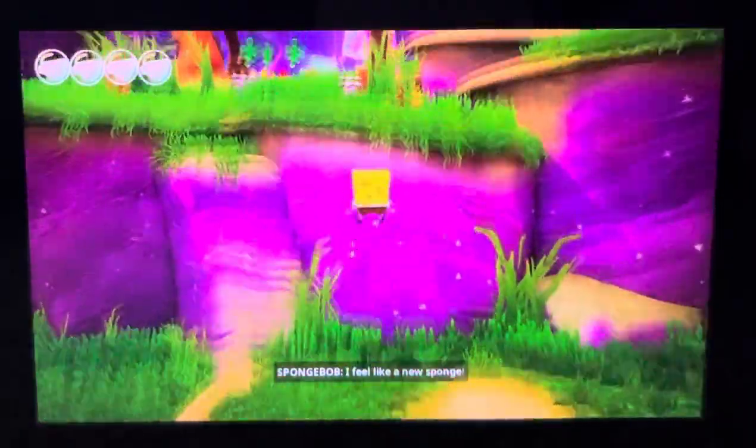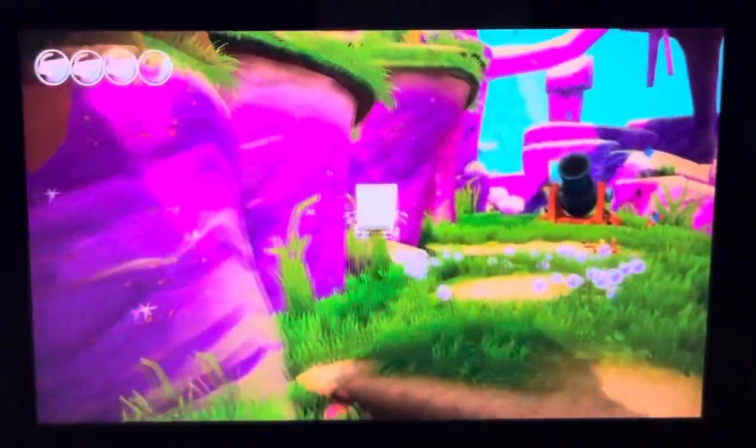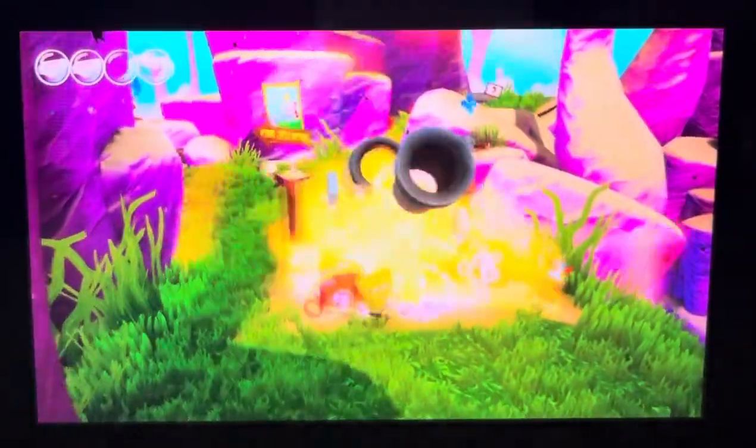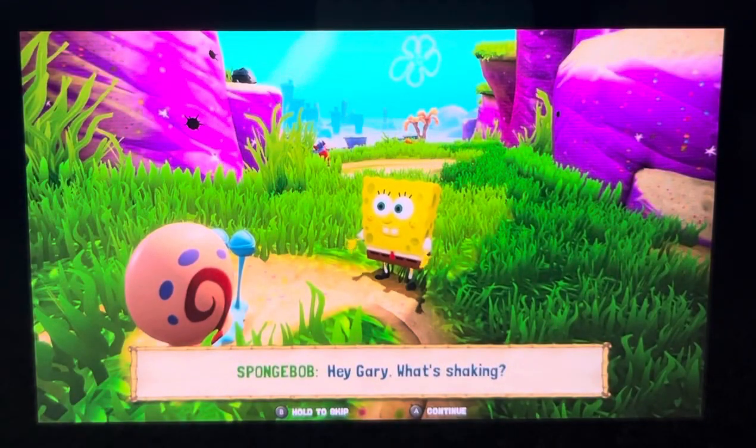Like a spring breeze. Okay, go, go, go. Okay. Grab that. I feel like a new sponge. Looks like they're out. Okay, never mind. I'm just gonna destroy it out. Get out of here. There we go. Finally. Okay. Hey, Gary, what's shaking? Ooh, Gary!